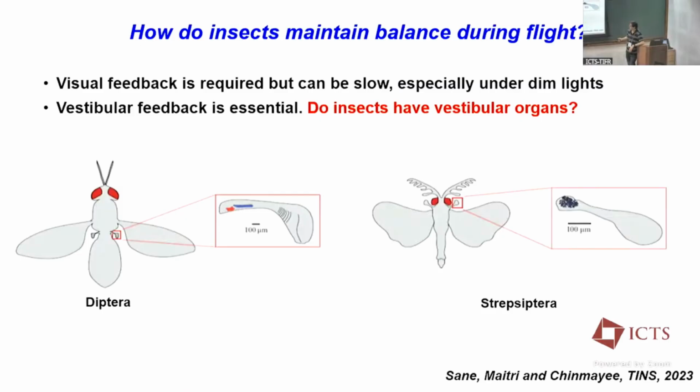They experience Coriolis forces, which are then detected by sensors at the base of their halteres. These are mechanosensors, and they sense the strain on the shaft of the haltere, which they then communicate to the brain. And this happens extremely rapidly.